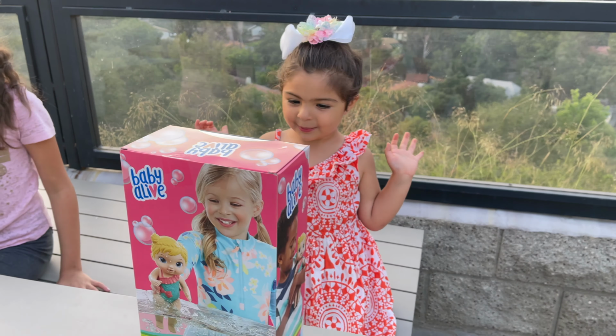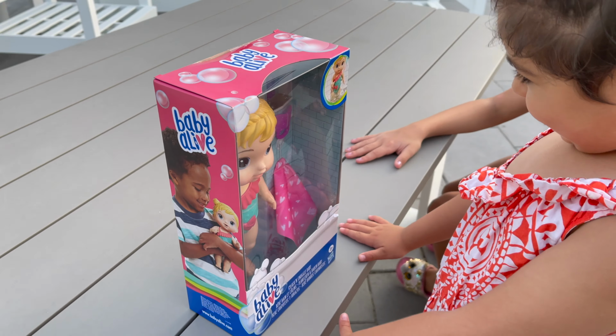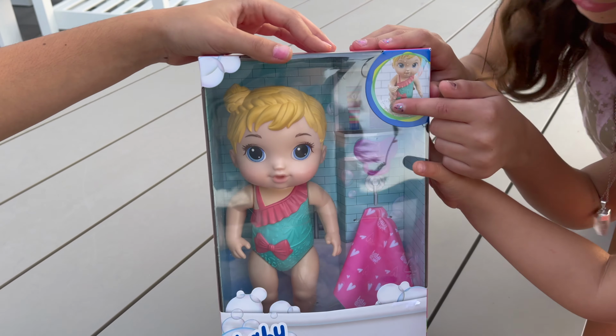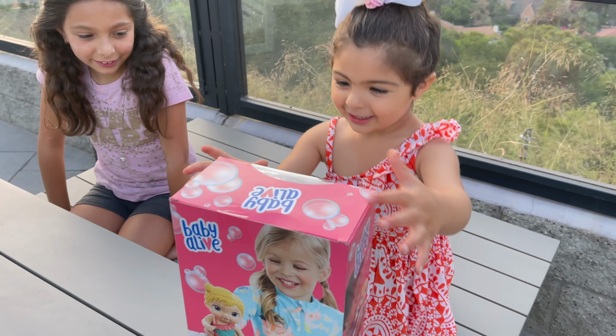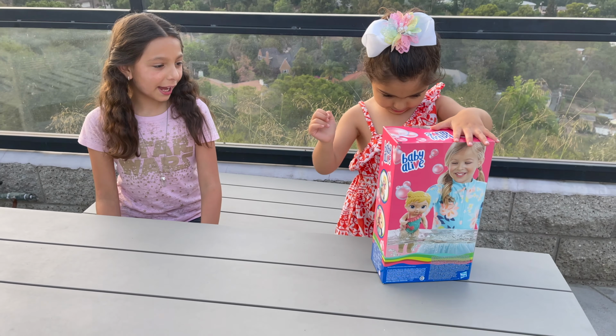What is that? It's a water doll? Yeah. Are you gonna swim in the pool with it? Look, you can put it in water. See, Malia? Are you gonna have a bubble bath with it? Are you so excited? That's a baby alive with blonde hair and blue eyes.